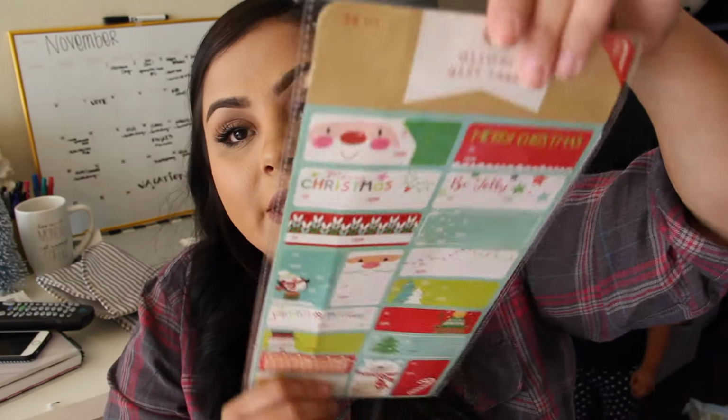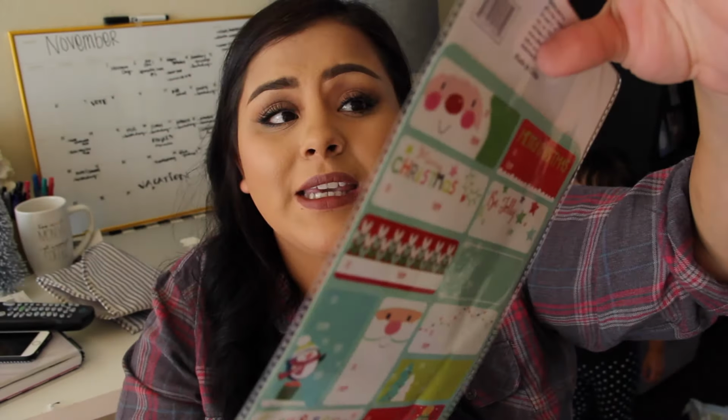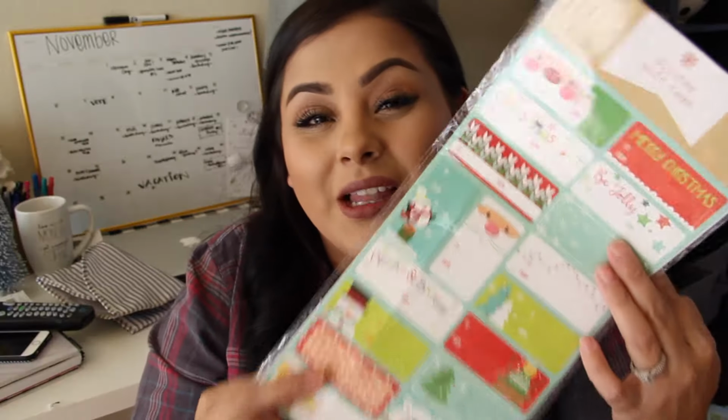So I found these, what are they called? Tags, gift tags. And so I got a pack. I do use these a lot. I really do like the dollar section ones. You should go check those out and just stock up on these. I really do love those. Next, I got gift card holders.